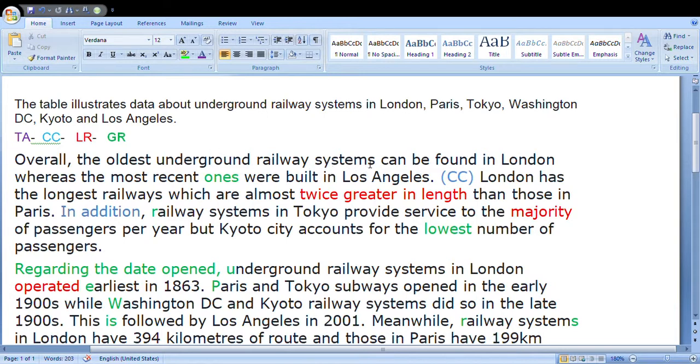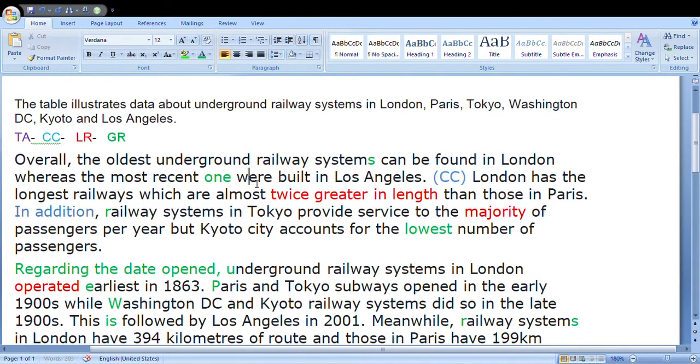Underground railway systems. I don't know if London has more than one. I wouldn't think so. Otherwise, it wouldn't be clumped together like that. So plural's error. Okay, and then given that London is so prominent in the first sentence, you need a connector here. Okay, were built in Los Angeles. Well, one was built. Make that green. Okay. Was built in Los Angeles.